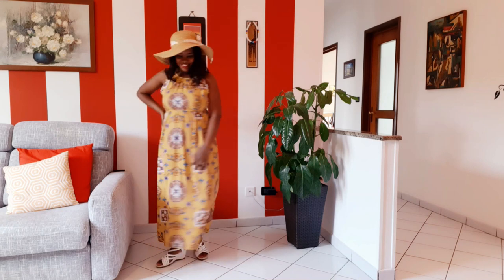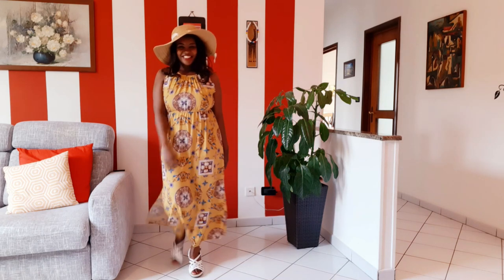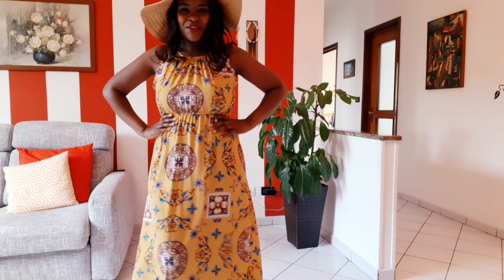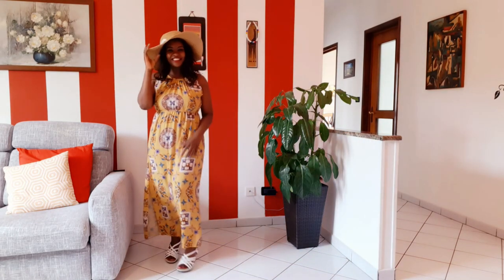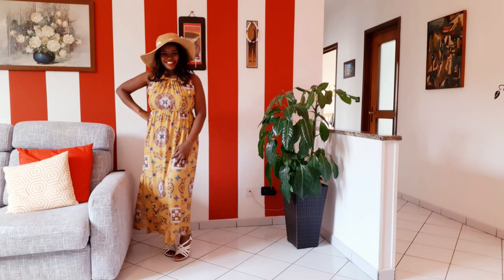Guys, if you've noticed, all my dresses are uniform. I mean the style, because this is my style for long dresses. Also, this style suits my body type.